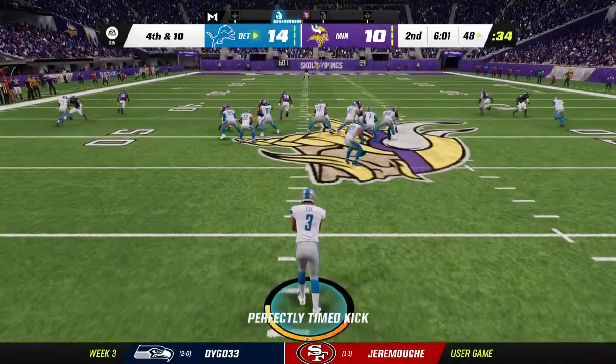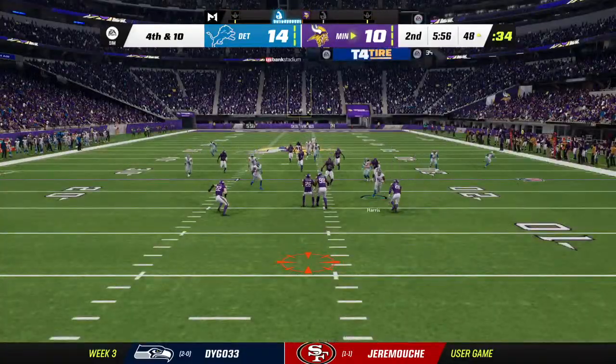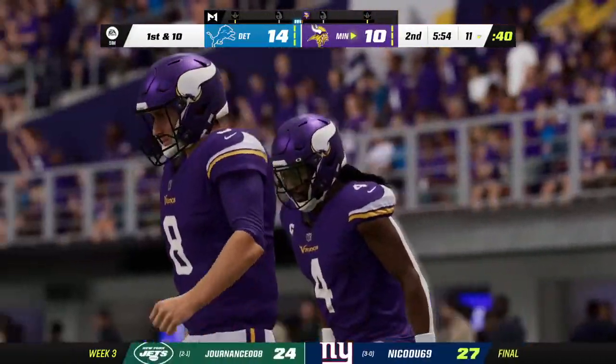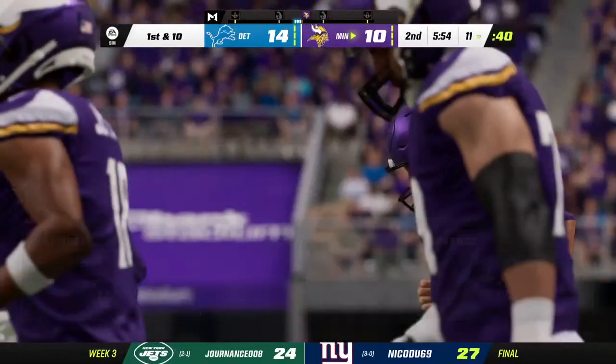Jack Fox now gets set to punt. And they'll let this one go right on the outskirts of the 10. They'll down it at the 11-yard line. Minnesota's offense takes over possession.